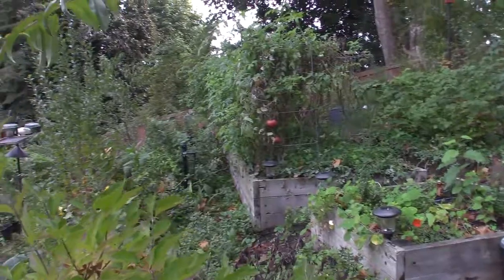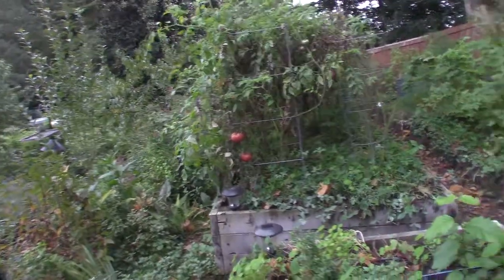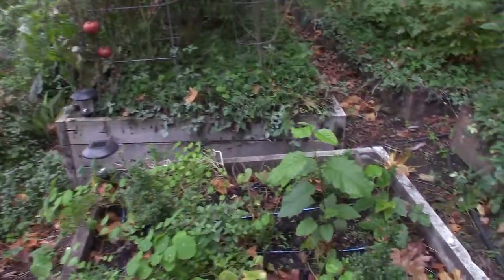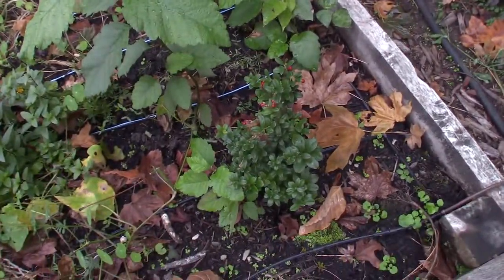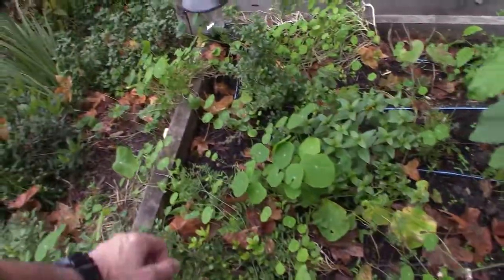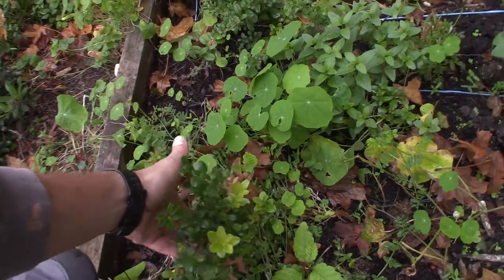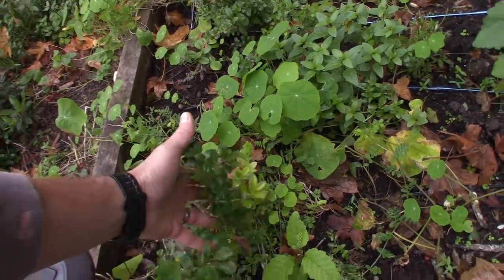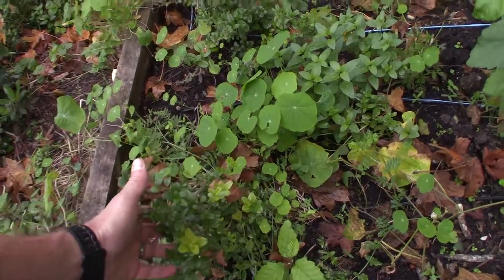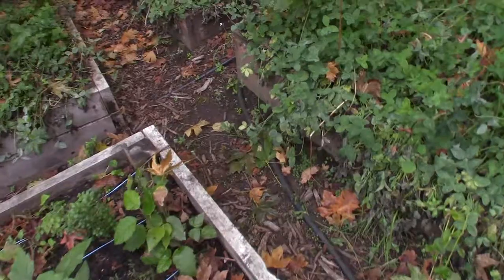We got some more tomatoes. Looks like I got to harvest up here. There you go. Got to get to them before the squirrels. These are little lingonberries. Seem to do pretty well. All four of these bushes survived this year. Pretty happy with that. Got quite a bit of growth on them. They were only 2-inch transplants that I bought from that one nursery.